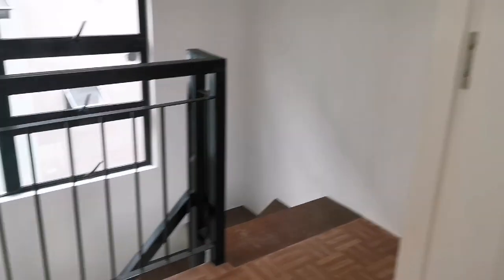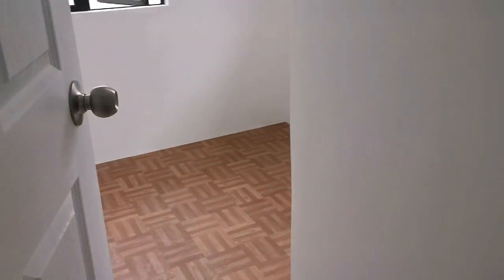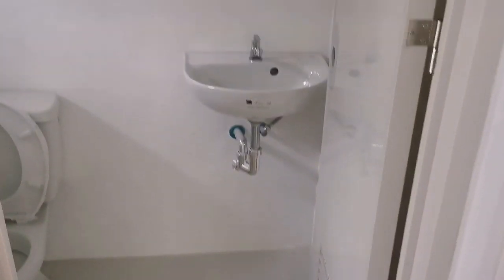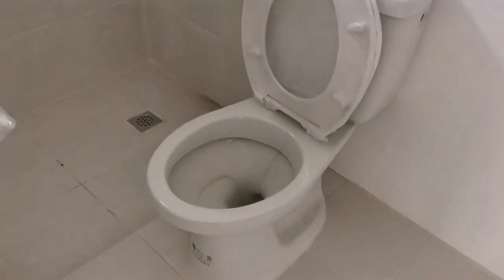Then, ito, ang bakante ninyo. Oh, how do you see that? Okay? Oh, it's a wall. Then, another one. Okay? So, yan siya. At ito ang kanyang banyo. Complete with fixtures naman po yan.